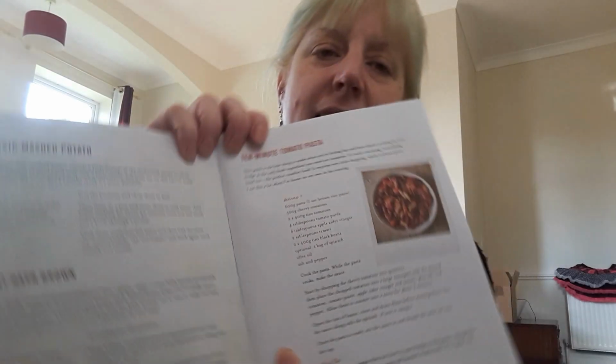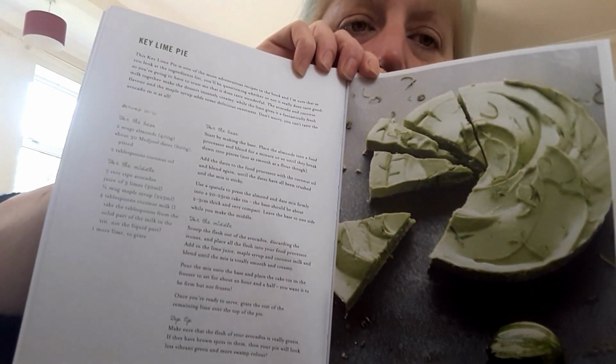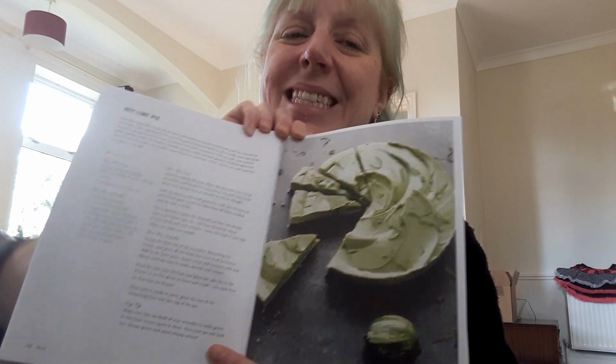So, yes, we love this book. It's got loads and loads of really cool ideas. It's set out really nicely. For example, I love the fact that it has really simple things, like 10-minute tomato pasta, dead simple to do. Nice little pictures so you can see what it's supposed to look like. There aren't pictures of every dish, but there are pictures of some of the dishes, so you get the general idea. I love the way it's laid out. It's really pretty, it's easy to follow, and it has desserts in it. Key lime pie for vegans. Now, I haven't made this one yet. It's on my to-make list, so I would love to make it. I just haven't got round to it, but I'm quite excited that it has things like this in it.